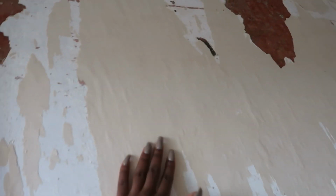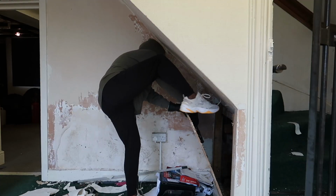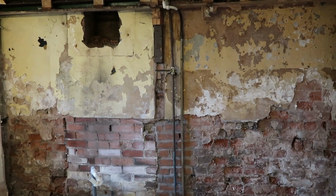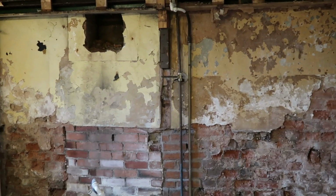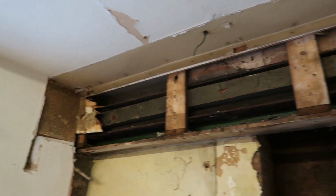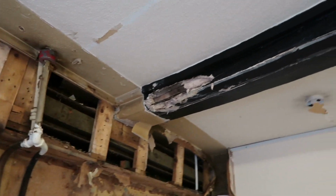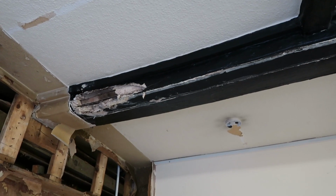Right then, this is the downstairs. I feel like the downstairs never really changes that much. It's even still got paper on it from the strip out. That little piece of wood that was kind of hanging off there, that's gone. So we have taken this wall back to brick because it was some like plywood before, which obviously that's just not good enough. So yeah, we're taking it back to brick. So there is a steel running along here, as you can see, and that is supporting this beam up here because this beam is rotting. So yeah. So guys, that is the update on the old office.